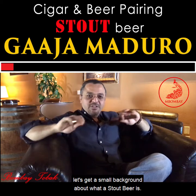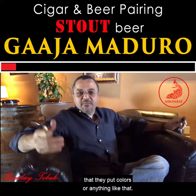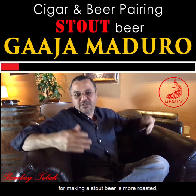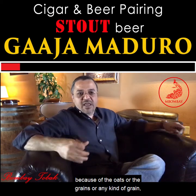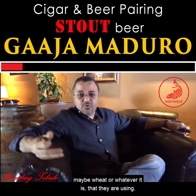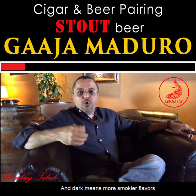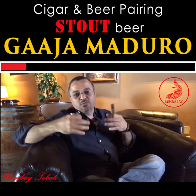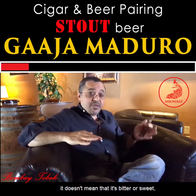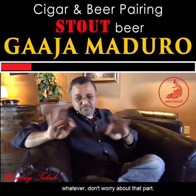So before we start pairing, let's get a small background about what a stout is. It's a dark beer, and dark beer does not mean that they put colors on it. The barleys and the grains that they use for making a stout beer are slightly more roasted, so it has that smoky flavor because of the oats or the grains, maybe wheat or whatever they are using. So it's darker like that, and dark means smokier flavors, or flavors tending towards more coffee notes, more chocolatey notes. It doesn't mean that it's bitter or sweet. Don't pass your judgment right away saying that darker beers are strong in alcohol. Don't worry about that part.